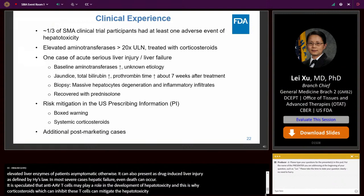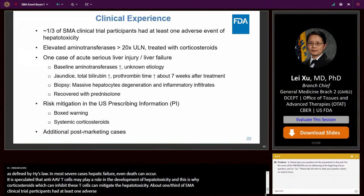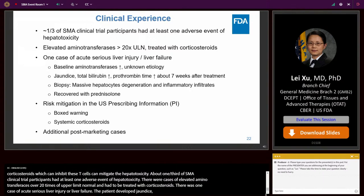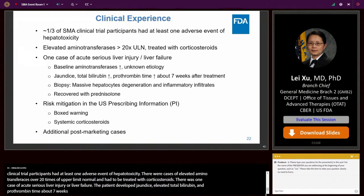About one third of SMA clinical trial participants had at least one adverse event of hepatotoxicity. There were cases of elevated aminotransferases over 20 times the upper limit of normal that had to be treated with corticosteroids. There was also one case of acute serious liver injury or liver failure. The patient developed jaundice, elevated total bilirubin, and prolonged prothrombin time about 7 weeks after treatment. Liver biopsy showed massive hepatocyte degeneration and inflammatory infiltrates. The patient recovered following the corticosteroid treatment.